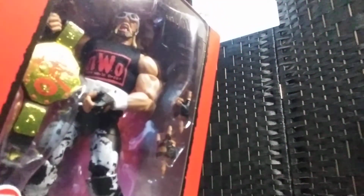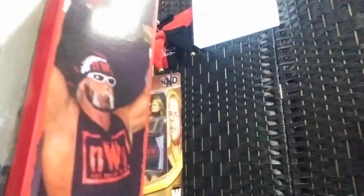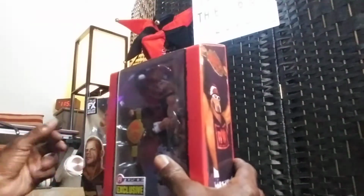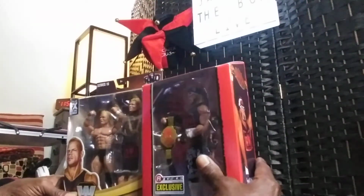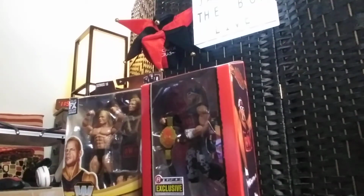I'm talking about the No Holds Barred 2-pack, which I'm going to try to get. Man, I'm trying my best to see if I can get it. There's also a Mega Powers 2-pack coming out. There's also a Hulk Hogan and Terry Funk LJN style 2-pack. There's a part of me that actually wants to stop collecting every other figure and just concentrate on the Hogans and then try to catch up with the rest, because it's so expensive. And I know you guys know what I'm talking about.